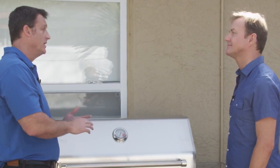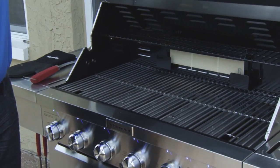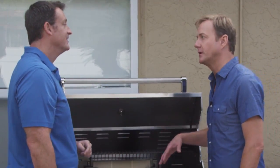Absolutely. So first thing you want to do is make sure the grill is in a good position on your patio or deck. We want to be 24 inches from any combustible material. So a deck railing or the house, we don't want to be near the siding. Once we're in position, always got to remind everyone, first thing you do, lift the lid before you turn on any gas. And the reason for that is you don't want the gas to accumulate in there.